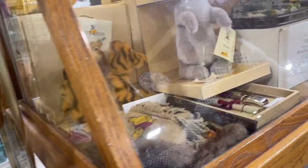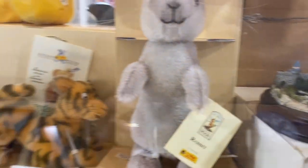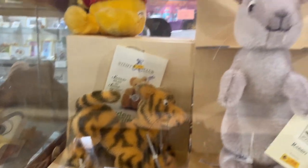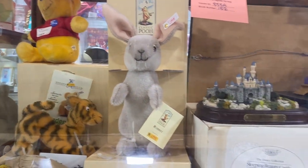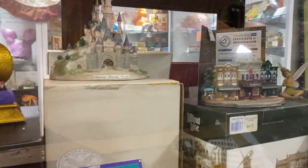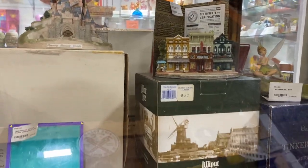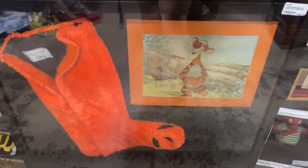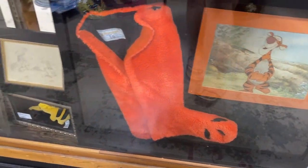There's also some more little toys here, like soft toys. Oh, look at the little stuffed Tigger, and Rabbit and Pooh Bear. $65 for this. See why you should keep all your toys? Right? Tigger character foot cover. That's from one of the characters, I guess.